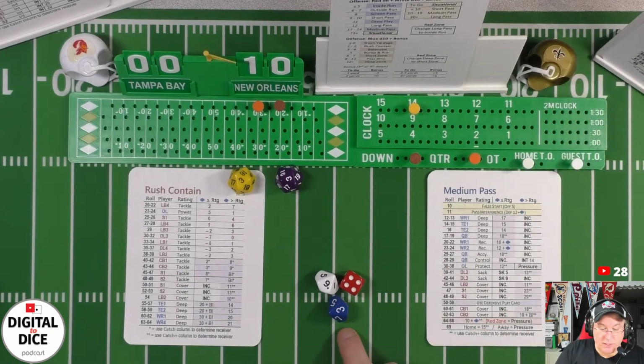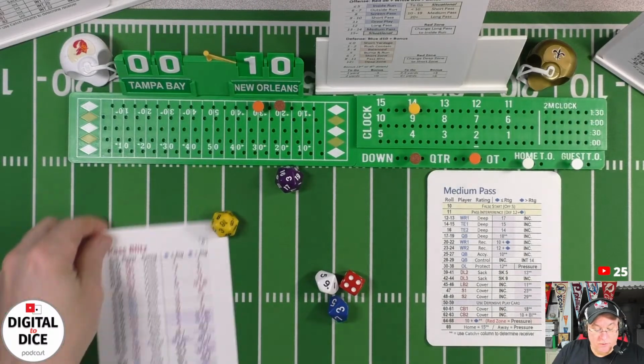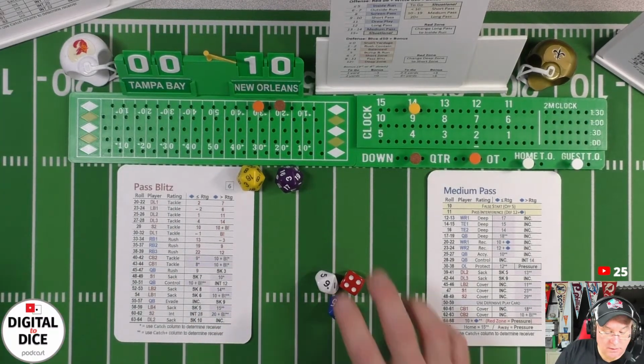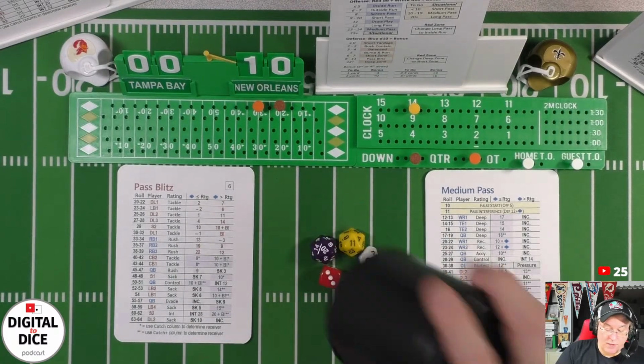And for the defense, it's going to be 3 and 6 is 9. And they're going to go with a blitz. So Buccaneers bringing the heat. See if we can make a play. 3rd and 10. Big play here. Can the Buccaneers stop the Saints?